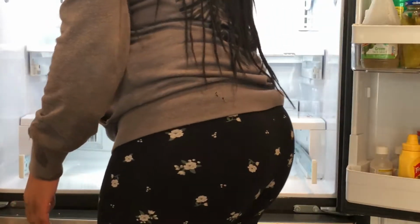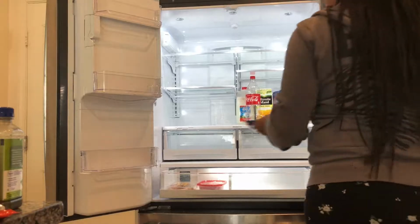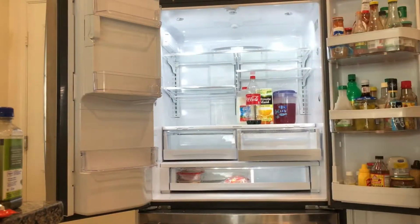So never mind these raggedy clothes. Oh my gosh, comment down below if you have clothes. I call these my cleaning clothes. Clothes that you just refuse to get rid of, that are comfortable or just old and raggedy, that you just wear to clean up in.